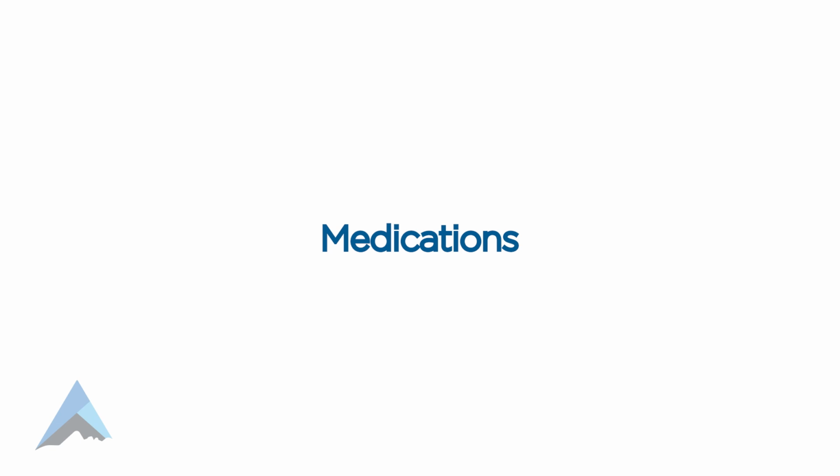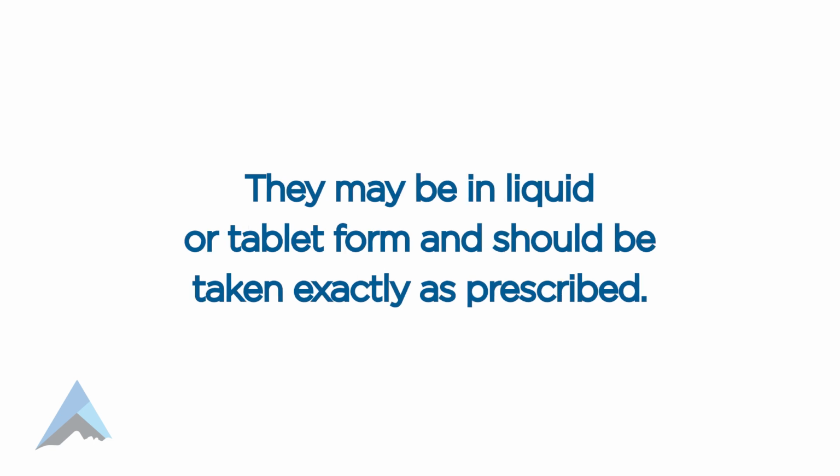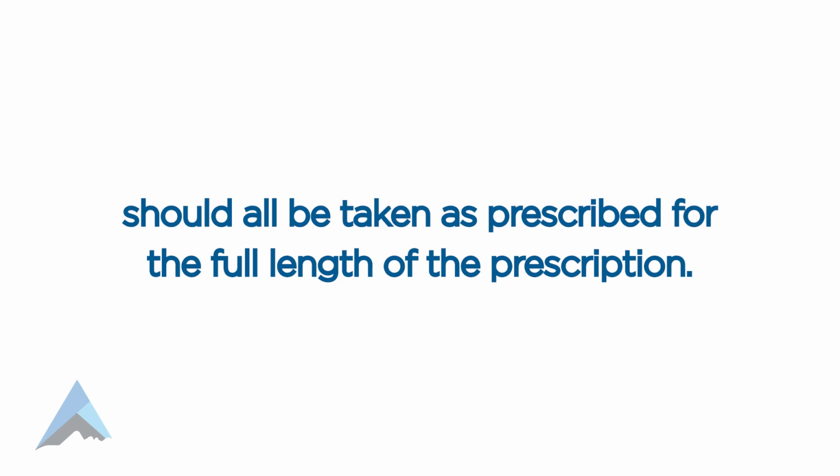Medications. Depending on the surgical procedure, patients may have numerous medications at the time of discharge. They may be in liquid or tablet form and should be taken exactly as prescribed. Only take pain medication when needed. Antibiotics, decongestants, and anti-inflammatories should all be taken as prescribed for the full length of the prescription.